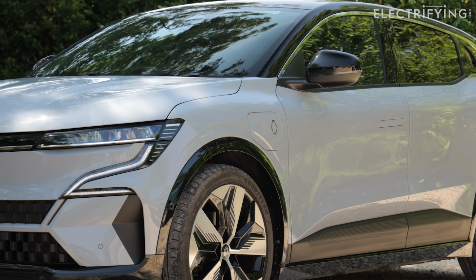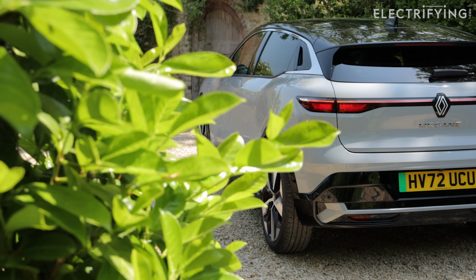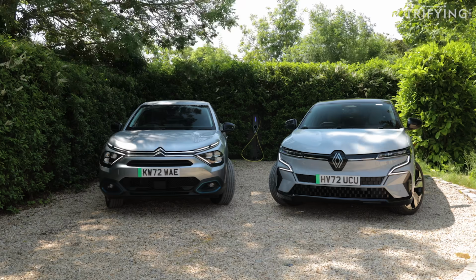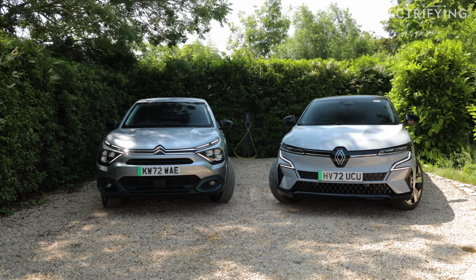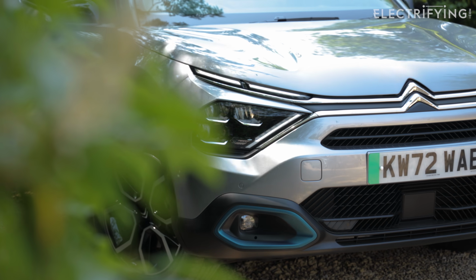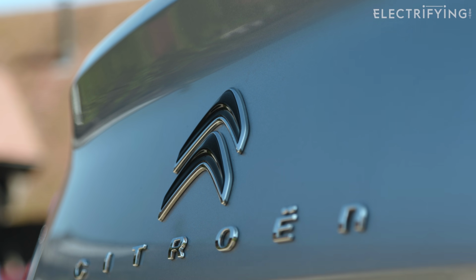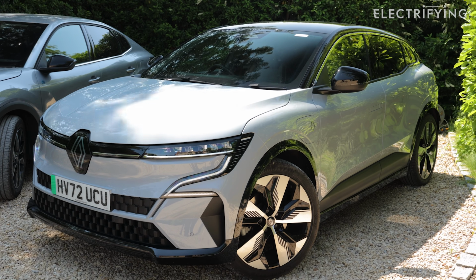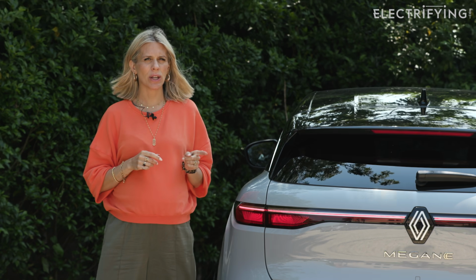Well, the really interesting thing is the monthly repayments, which are pretty vital to most of us who buy on some sort of finance. Using Renault and Citroen's own figures, we looked at the PCP finance for a buyer putting down $8,000, doing 10,000 miles a year and paying over 3 years. Bear in mind, these can change all the time if someone has a special offer. But for the Citroen, it's £526 a month. For the Renault, it's £446 a month. The Renault is more expensive, but actually a little bit cheaper.